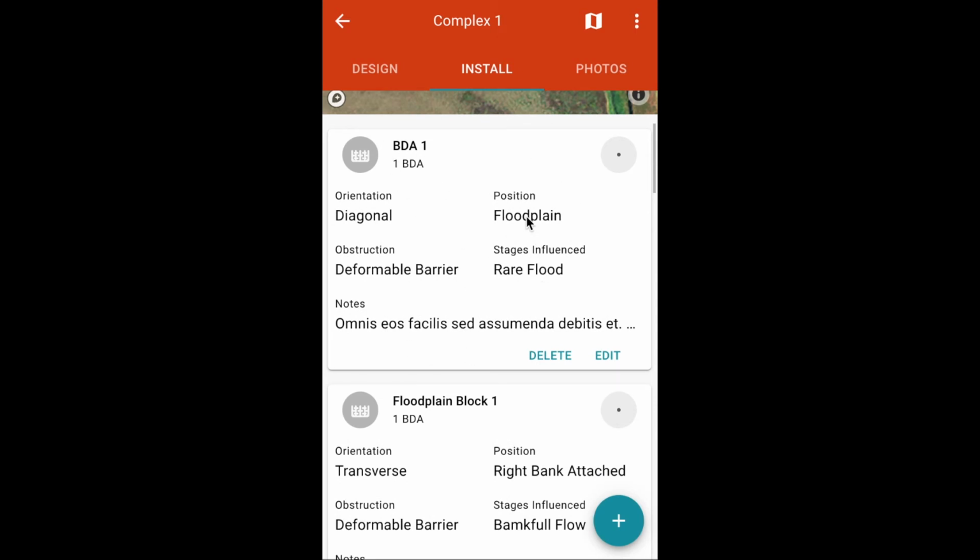Now, a structure group is a new concept we came up with when we were struggling with the fact that some folks wanted to track the details of every single structure they were putting in. So they wanted to design every BDA, every PAL ad nauseum, and they wanted to capture the measurements of it, etc., how it interacted with the bed and everything. Whereas other folks just wanted high-level installation. So I'm just going to put 5 BDAs in here. I don't want to have to tell you all about them.